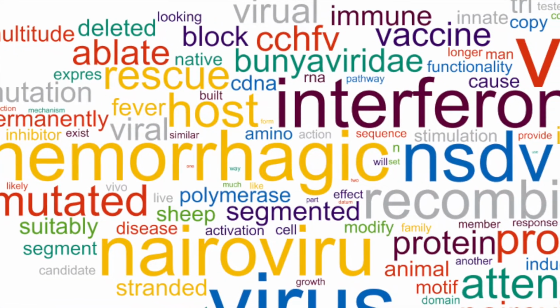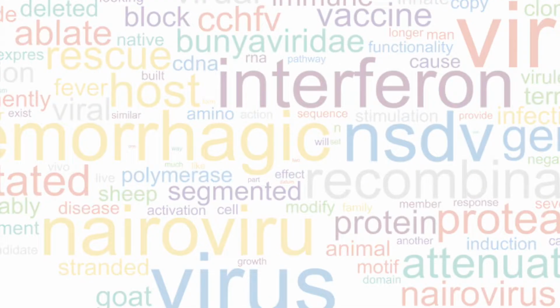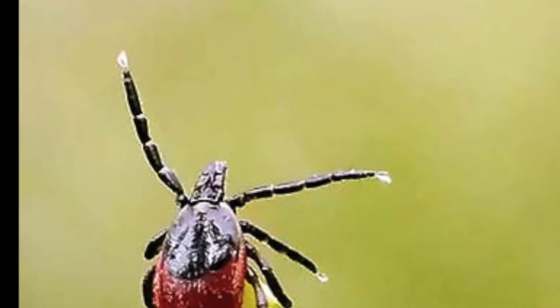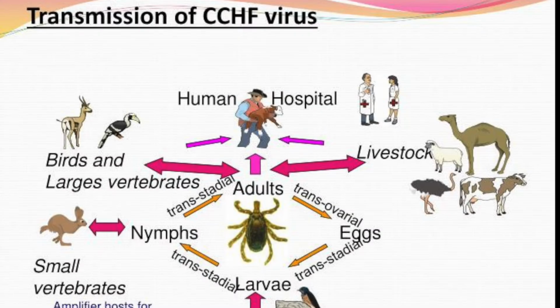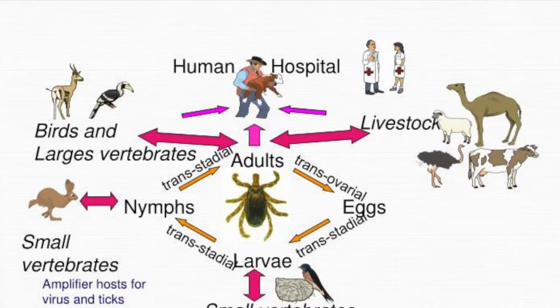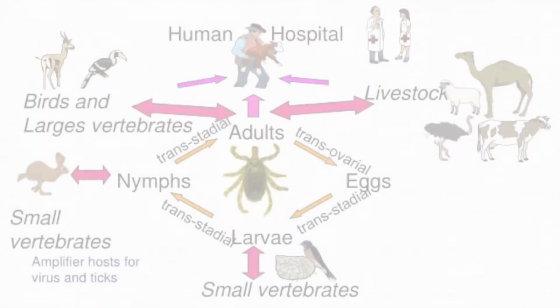Crimean-Congo hemorrhagic fever, or CCHF, is an acute viral infection of the nairovirus genus transmitted by ixodid ticks, particularly of the genus Hyalomma. It can be further transmitted by contact with infected blood or body fluids of livestock and humans, making it a significant risk for nosocomial transmission to healthcare workers.